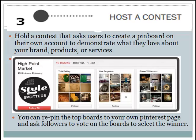Idea 3. Host a contest. Hold a contest that asks users to create a pin board on their own account to demonstrate what they love about your brand, products or services. You can repin the top boards to your own Pinterest page and ask followers to vote on the boards to select the winner.